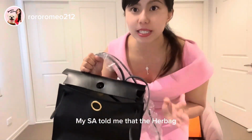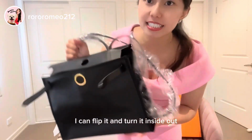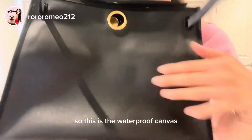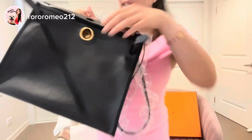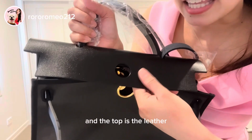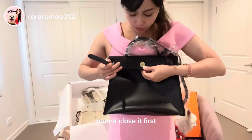My SA told me that this bag, I can flip it and turn it inside out. So this is the waterproof canvas, and the top is the leather. I'm gonna close it first.